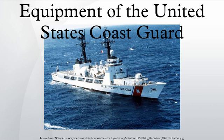USCGC Mackinac. The Mackinac is a 240-foot heavy icebreaker built for operations on the North American Great Lakes and home-ported at Sheboygan, Michigan. USCGC Eagle. The Eagle is home-ported at the Coast Guard Academy in New London, Connecticut. It is used for training voyages for Coast Guard Academy cadets and Coast Guard officer candidates. The USCGC Eagle was built in Germany as the Horst Wessel, and was taken by the United States as a war reparation in 1945.